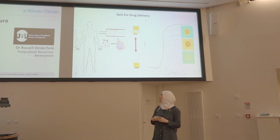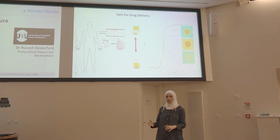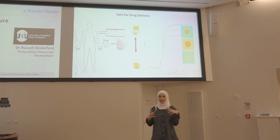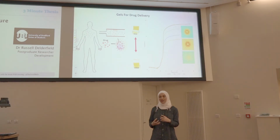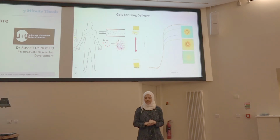These systems are far from being easy or less complex, because at room temperature there is no structure whatsoever. However, when they're triggered under certain conditions, they form this massive, beautiful matrix of gels that contain these drugs and release them slowly over time.